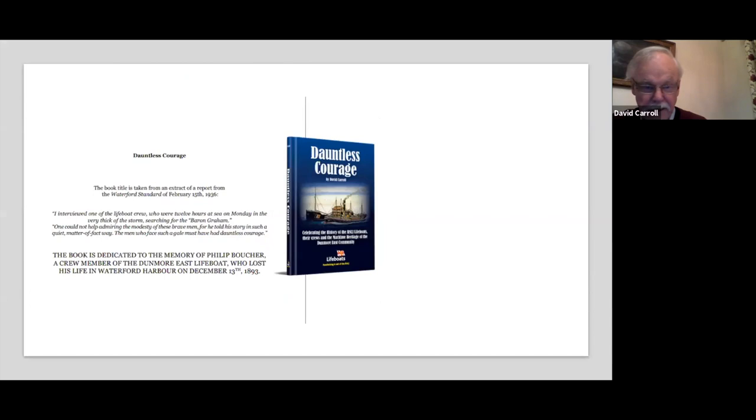And that's just a little bit about the book. The name, for a long while we hadn't got a name, and I was starting to almost panic. And lo and behold, I saw a newspaper cutting from 1936. And in it, these two words came up, as it says there, the men who faced such a gale must have had dauntless courage. Bingo, that was the title of our book. And in the history of the Dunmore East lifeboat since 1884, only one crew member has ever been lost. His name was Philip Boucher, and he was lost in Waterford Harbour in 1893. And we dedicated the book to Philip. We'll come back to that again shortly.